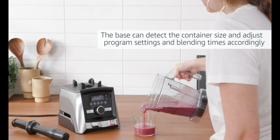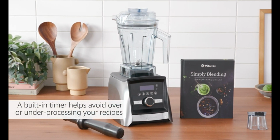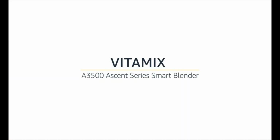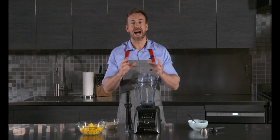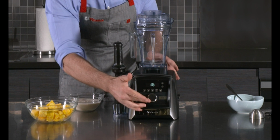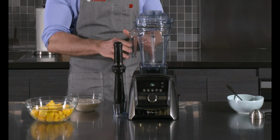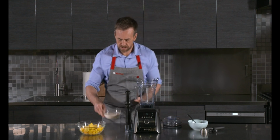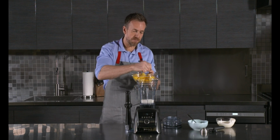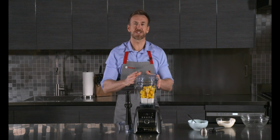Effortlessly navigate through your blending experience with touchscreen controls, offering a sleek silhouette that's easy to wipe clean. Customize your blend with variable speed control and a pulse feature, allowing you to fine-tune the texture of any recipe to your preference. Experience seamless integration with wireless connectivity, as the motor base detects the container size and automatically adjusts program settings and maximum blending times accordingly. Expand your culinary horizons by adding a range of compatible containers and attachments, creating a personalized blending system tailored to your needs. Never worry about over or under processing your recipes again, thanks to the programmable timer.